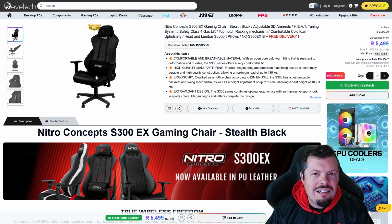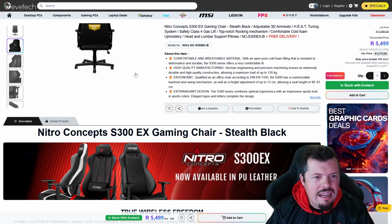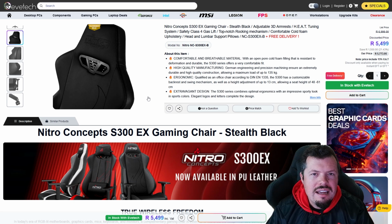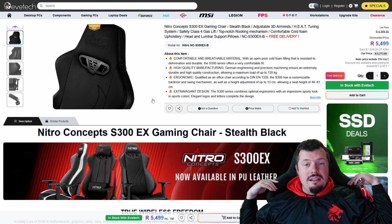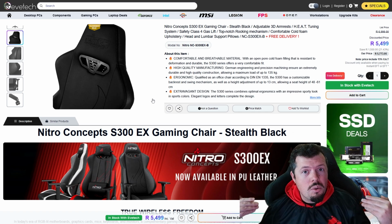But the reason that Nitro is just a little bit better for me than a lot of the brands out there doing chairs is how open this back is. It's just stylistic. It's not there to cup you. The Rosie that I'm in right now is also, as you can notice, quite broad.